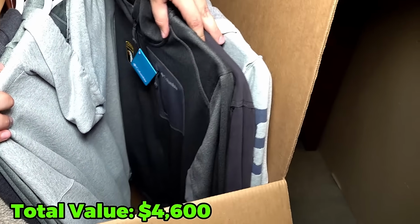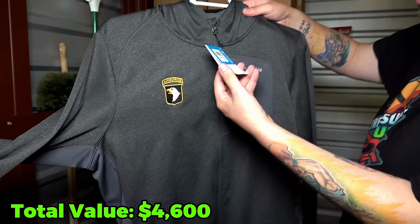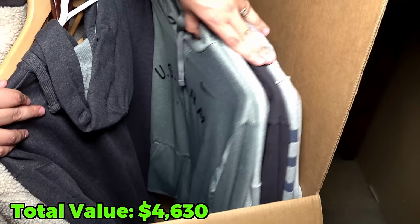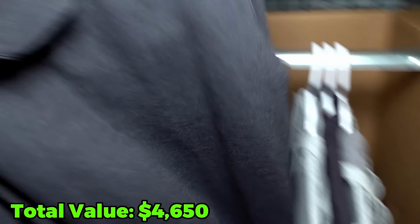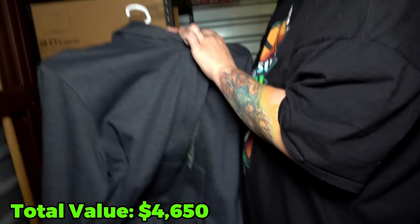Nothing. Oh, look, that Columbia is brand new. Yeah, this is a military Columbia, and Columbia is decent too, and this is brand new with the tag, so that's definitely a keeper. This one, just a plain hoodie. US Army Nike. Probably worth keeping, huh? Yeah, for sure. I'd keep that one. So this one, that's new too. That's a Ralph Lauren, ain't it? Yeah, it's got the size tag on it right here. Or Polo, sorry, not Ralph. Yeah, Polo by Ralph Lauren.